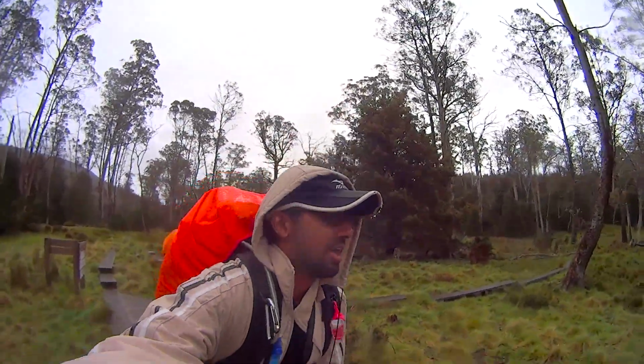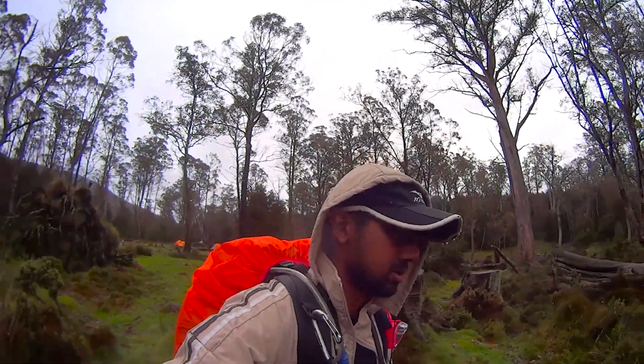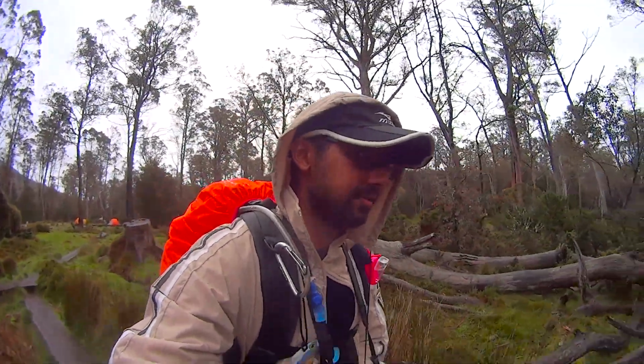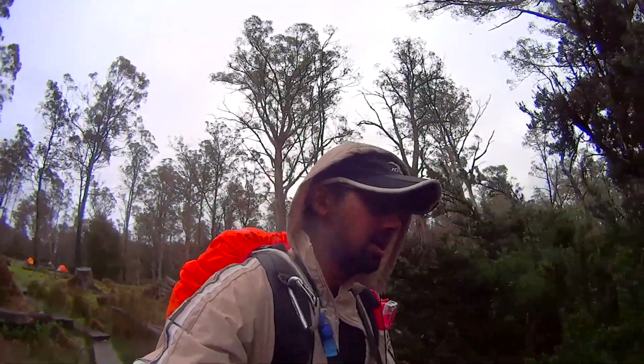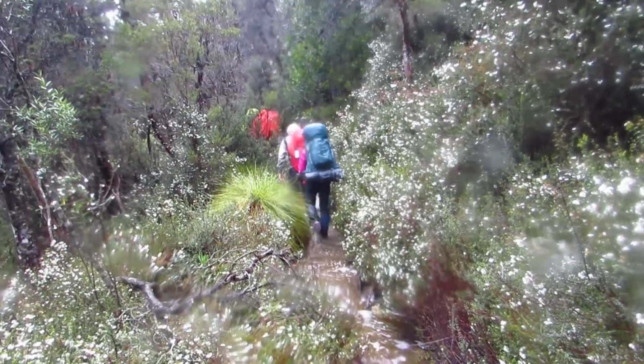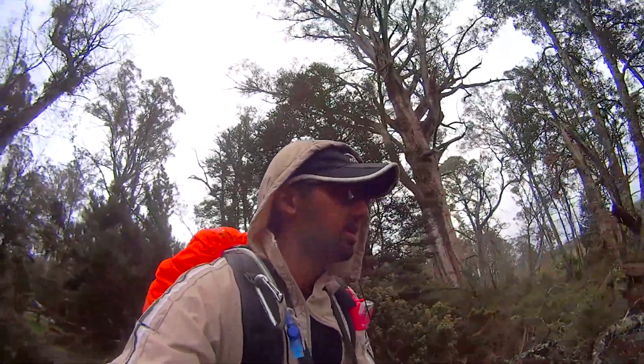Day 3 was a 17 kilometer walk. Today was a bit challenging because of the distance with our full backpacks and because of the weather. It was raining throughout today. Some parts of the track were flooded. We tried our best, but most of our shoes are wet. We couldn't avoid walking through.